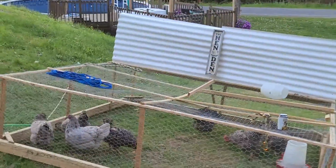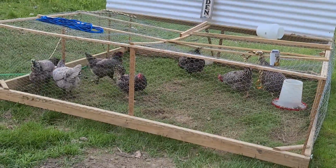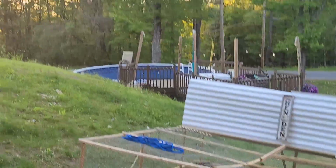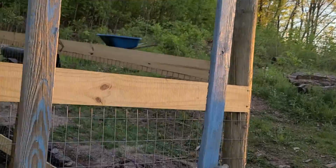Figured that while I'm over here, I'll give you guys an update on the chickens too. They're doing great. They are actually continuing to lay right in the nesting box that we set up, which is a pleasant surprise. And then over here, like I said, we have our pigs.